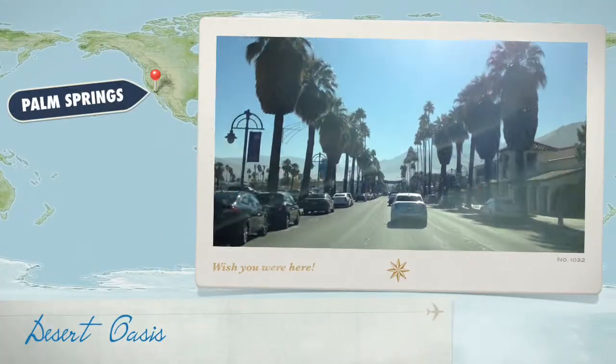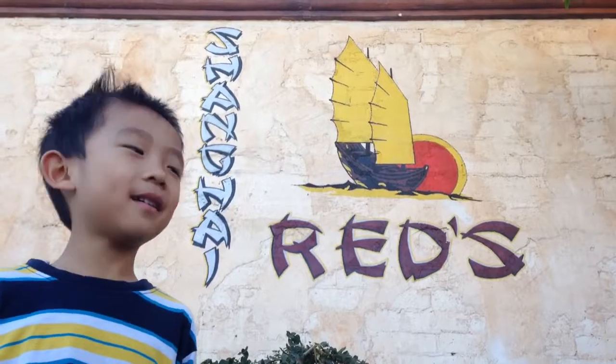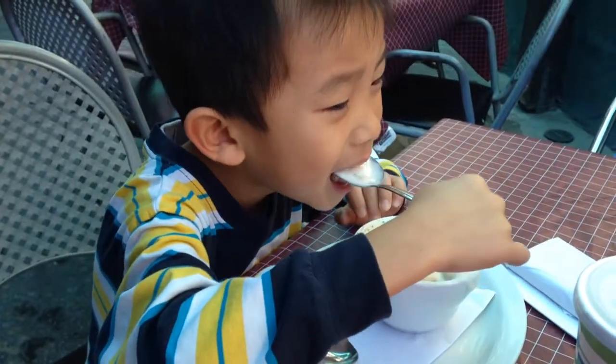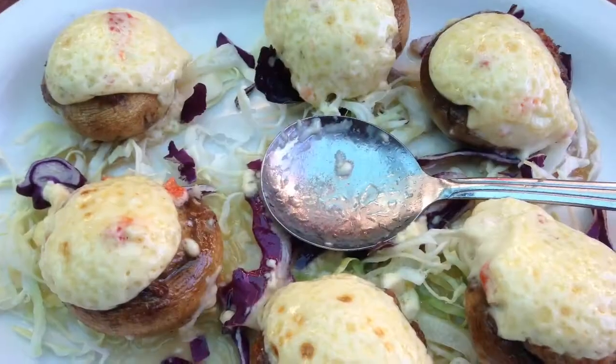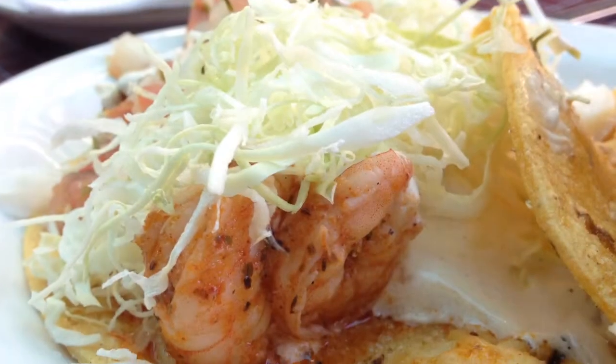We're going to Palm Springs. First, we stop for lunch. We are at Shanghai Red. Yummy clam chowder, stuffed mushroom, fish tacos, and shrimp tacos.